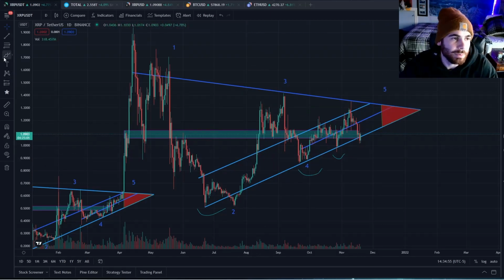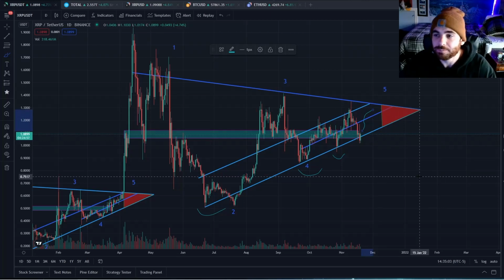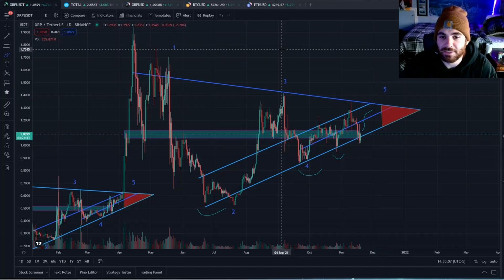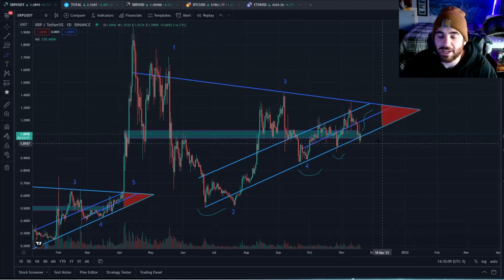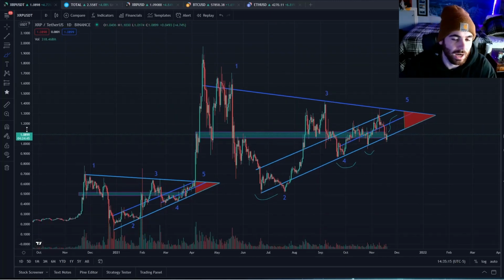What I expect XRP to do over the next couple days is slowly move itself out of this support region and up back inside of this ascending channel. This is really where we want to be because we know this is a massive spot for XRP and would take us far away from this bottom support line and any potential of crashing outside of this symmetrical triangle.